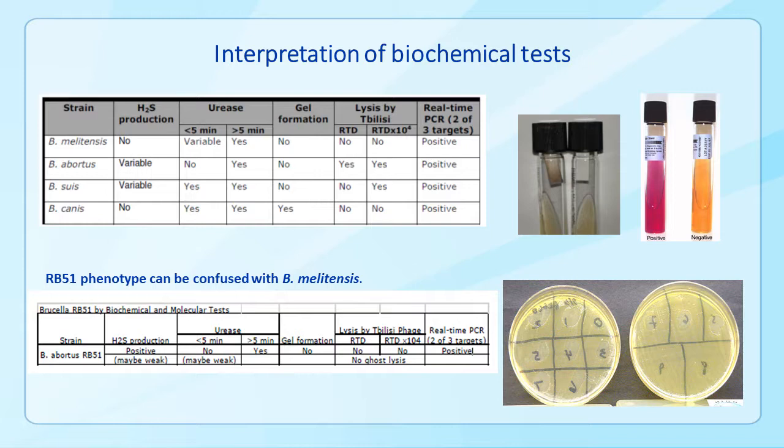phenotypes. So this was a table in the bottom that we included in our laboratory alert, our health alert that we sent out via the LRN. We made a modification to the table to show labs what they may see if they come across RB51. This is what it may look like on the standard test that they would be running.